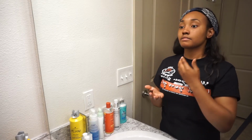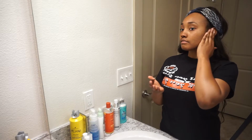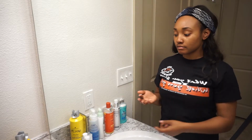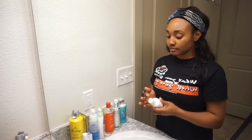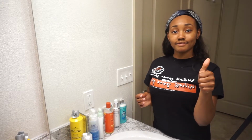As you guys saw, I just use a little dab. I had put too much at first, but put some back because this stuff was kind of expensive. It was like $40 something. So I'm trying to make this last, if you know what I'm saying. So that's why I'm putting it back in the bottle. I just rub that in and sleep with that on all night until the morning.